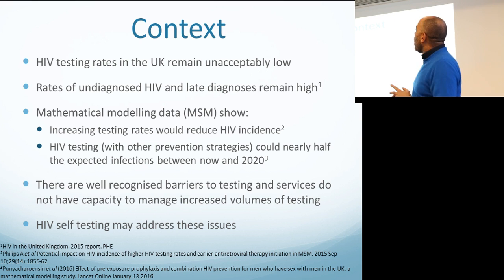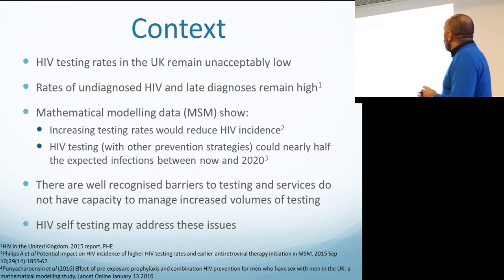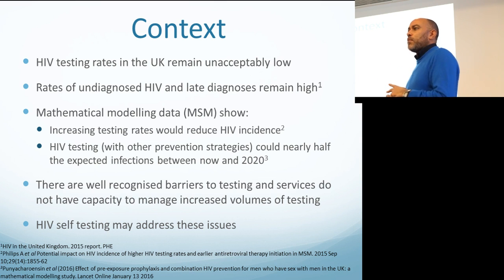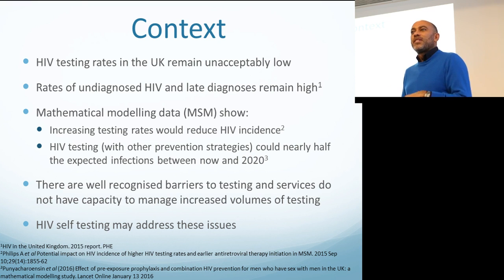We've got lots of really good mathematical modelling data that has demonstrated what you might call the art of the possible: what could we achieve if we dramatically increased HIV testing? One study showed that if we were able to triple the number of HIV tests in men who have sex with men, and again this is modelling data, we could reduce the incidence by about 50 to 60%, so reduce new transmissions by 50 to 60%. And if we added on to that treatment as prevention, so putting people onto therapy as soon as they're diagnosed, the incidence could drop by as much as 80%.